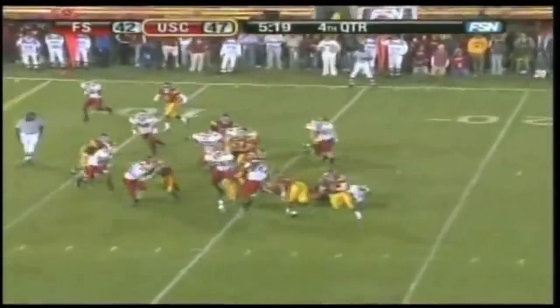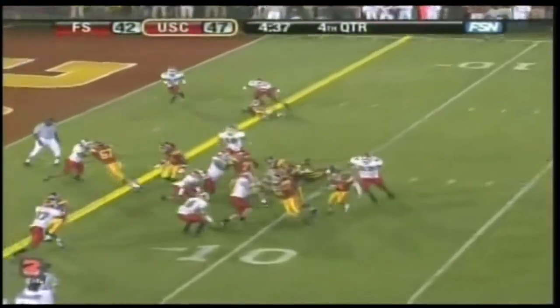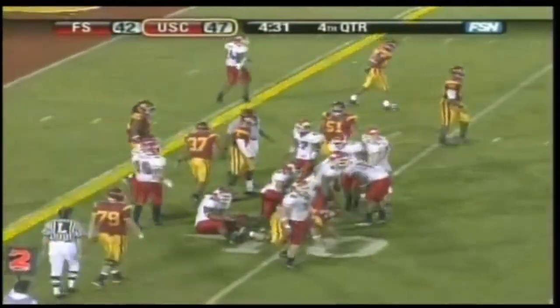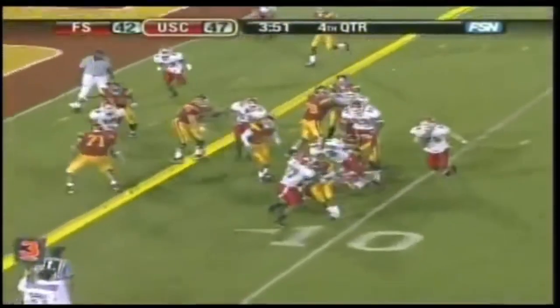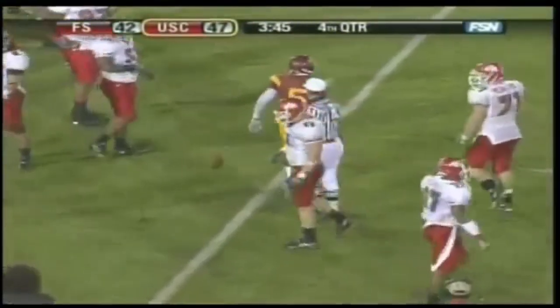Give it to Reggie Bush. Bush outside. He's got one man to beat. Cuts inside, takes it inside. Second down and 3. Bush again. Cuts it back. This time it is really popped. Right as he got started. Give it to Bush again. Stopped this time. Back at the 10 yard line. So now the field goal team.